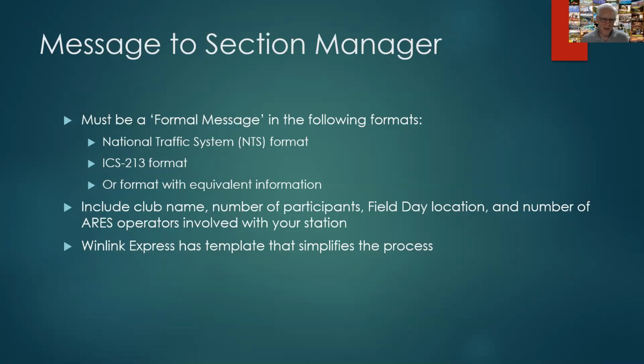The NTS format is older. It's been used for so-called traffic nets for years. It's oriented, I would say, primarily towards CW or phone exchange of messages. And there are things in that format, like if you have a period in something, you say the word "dot" rather than sending a period in Morse code or whatever. So there are a number of rules, but there's help to get your message formatted according to those rules. ICS is the Incident Control System.